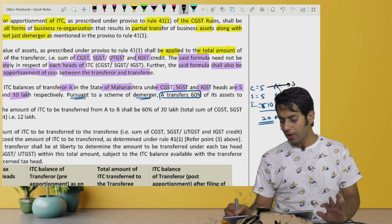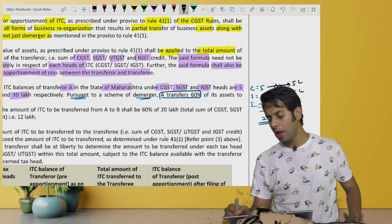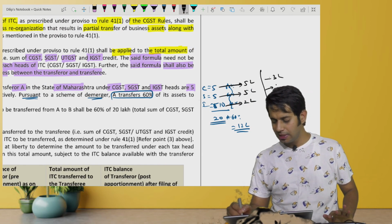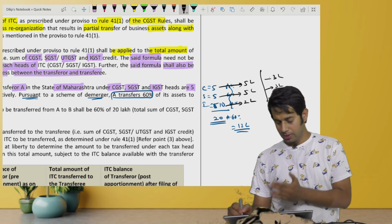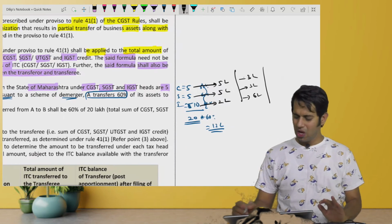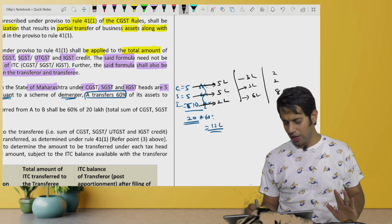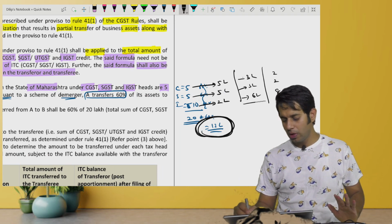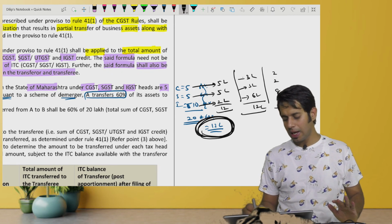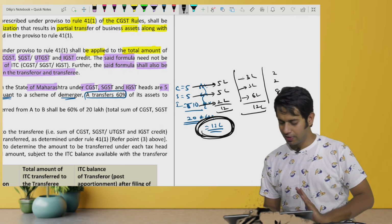Now you transfer 5 lakhs of CGST, 5 lakh of SGST, 2 lakh of IGST, or you transfer 3 lakh CGST, 3 lakh SGST and 6 lakh IGST, or you transfer 2 lakh and 8 lakh, whatever proportion you want to transfer, you transfer, but make sure you transfer only 12 lakh rupees. At the end, you should transfer whatever is totally attributable to him.